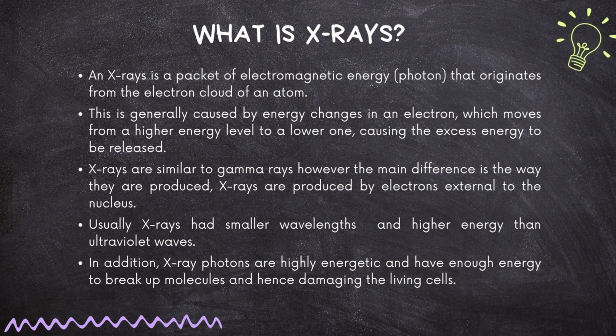So we can simply put that X-rays are similar to gamma rays. However, the main difference is the way they are produced. X-rays are produced by electrons external to the nucleus. Usually, X-ray has smaller wavelengths and higher energy than ultraviolet waves. In addition, X-ray photons are highly energetic and have enough energy to break up molecules and hence damage the living cells.